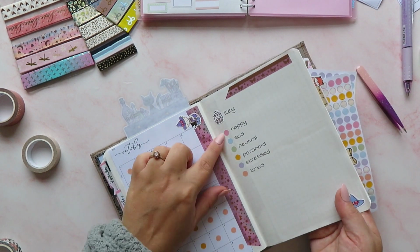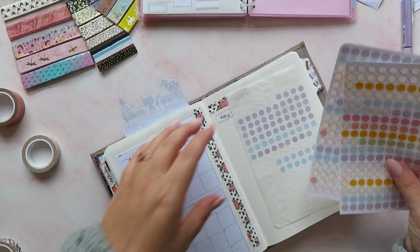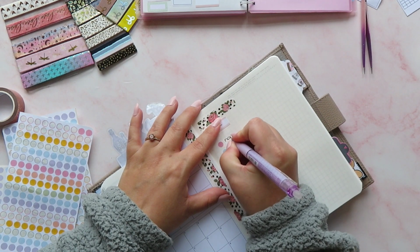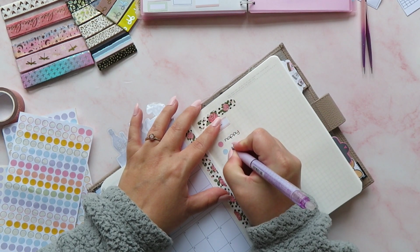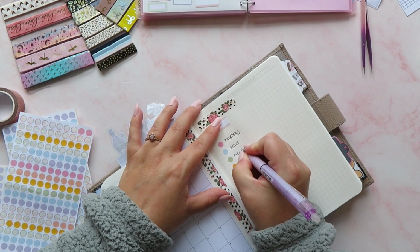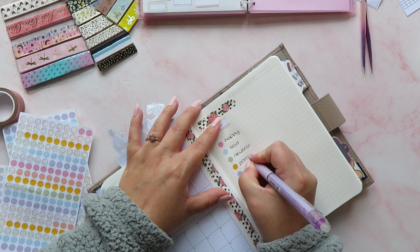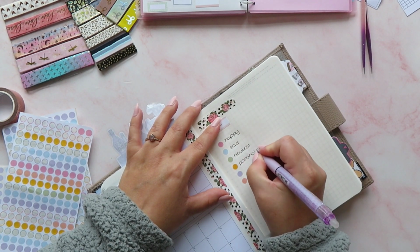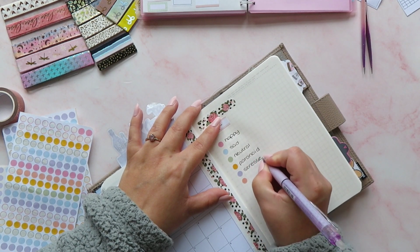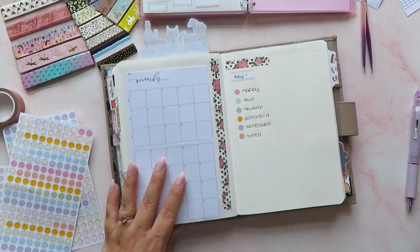So we've got pink, blue, green, yellow, purple, orange. And that's happy, sad, neutral, paranoid, stressed, and tired. I've had that key for a while now.